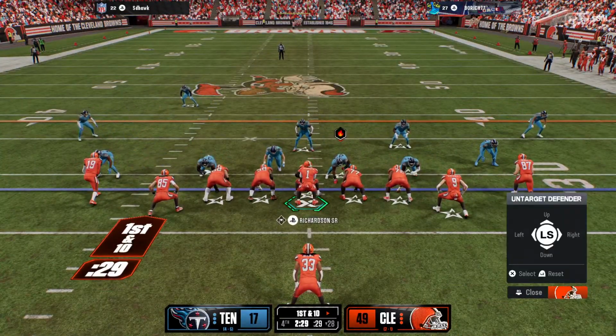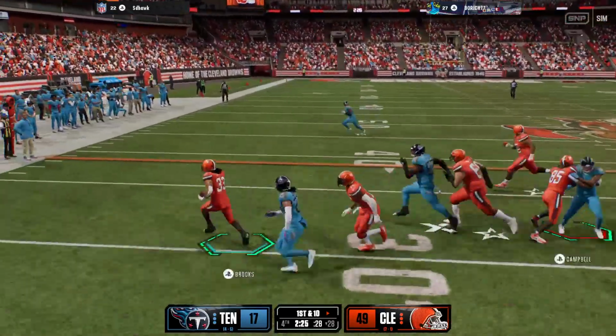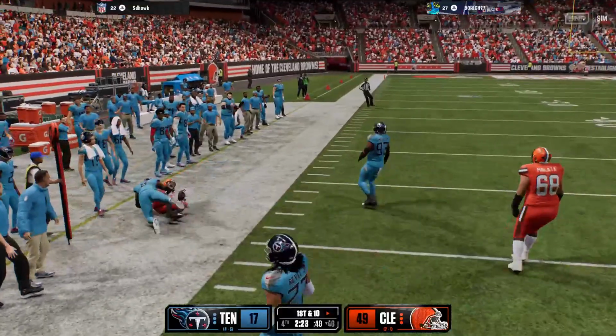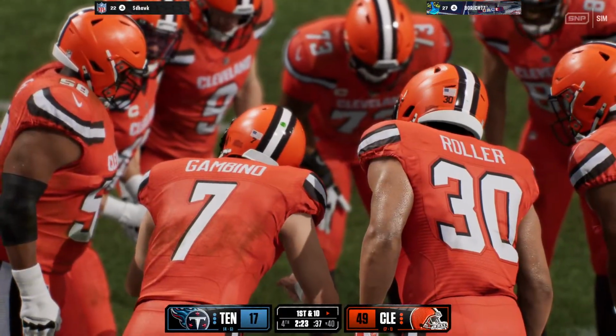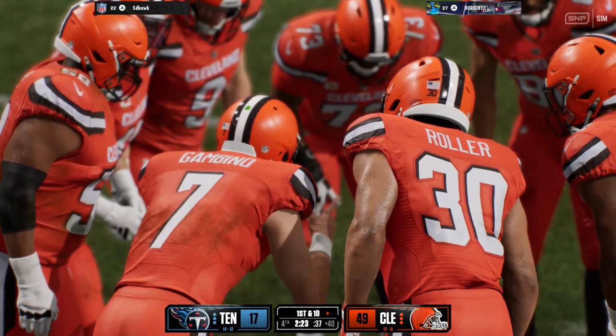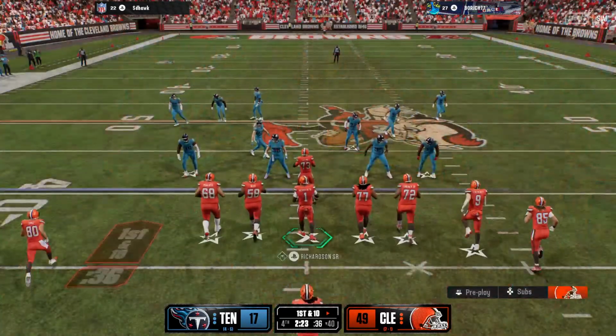Ready. They'll run, and for the first time, it's Jonathan Brooks. And he's going to be out of bounds at the 40-yard line. It's a pickup of 12. 1st down, Cleveland.